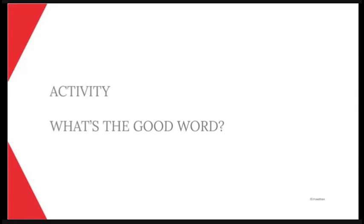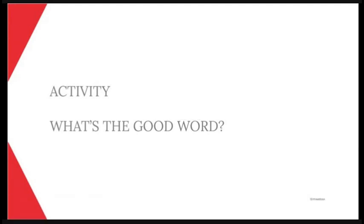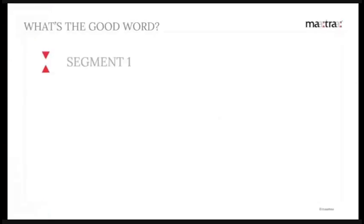And it is to increase our vocabulary. Okay, vocabulary, you know what it means. It means increasing the number of words we know and how we use them. So we'll play this in two segments. Segment 1 is a warm-up segment. It's a fairly easy segment, but it's for you to get an idea of what we're doing.